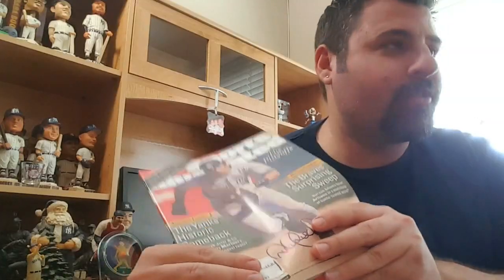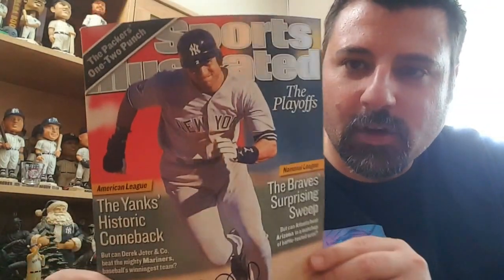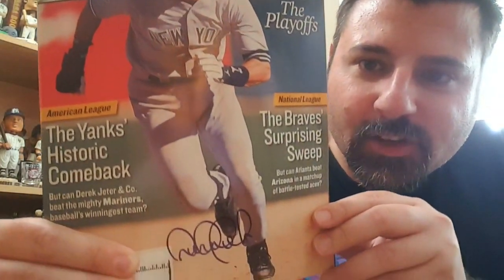But here we have a Sports Illustrated from October 22nd, 2001 of Jeter running, and it's signed by Derek Jeter right down there. I'll cover the address even though my dad doesn't live there anymore, but I'm sure other people do. So there's Jeter running, and there's the Jeter signature. Very awesome. Love Derek Jeter. Grew up with Derek Jeter.